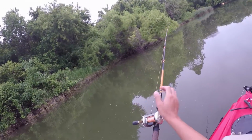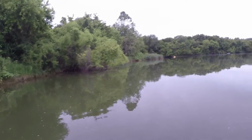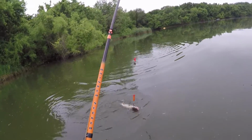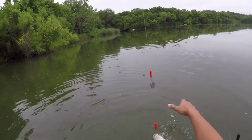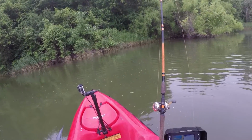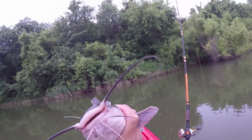Oh, that's a bite. Oh, that's a fish. Dragging worked this time. Cool. Hey, little buddy. That's cool. Decided to drag that one and it worked. Say hello.